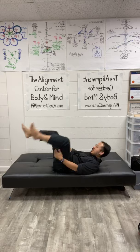All right, so that's the glutes. That's our fourth stretch for today. That finishes our lower body. And now we're going to move to the upper body.